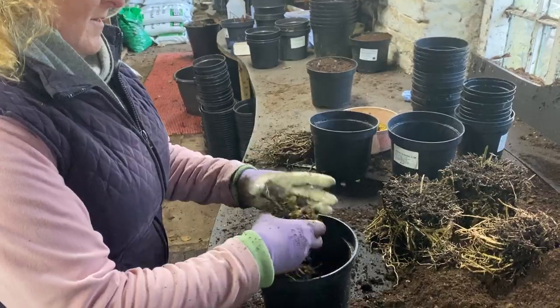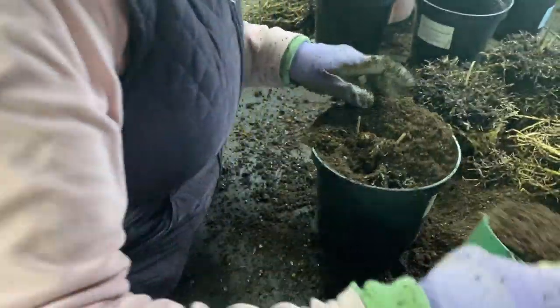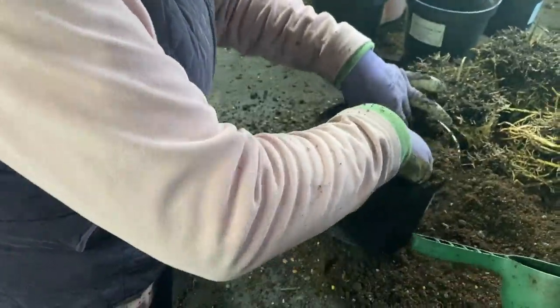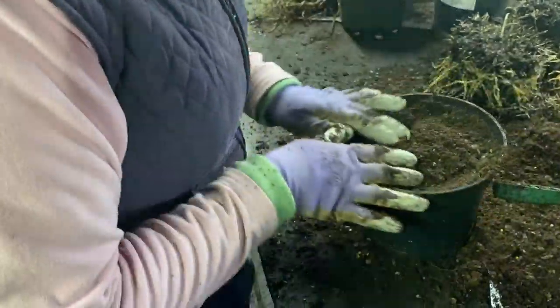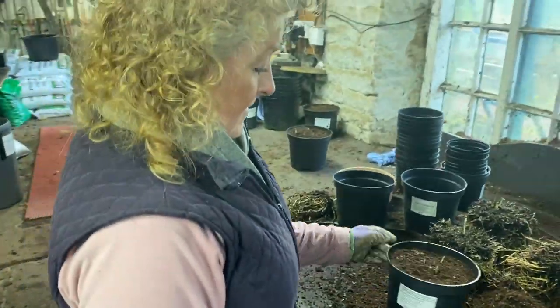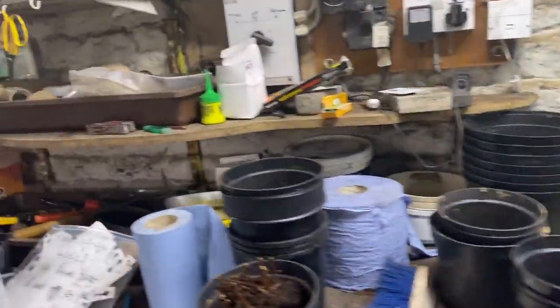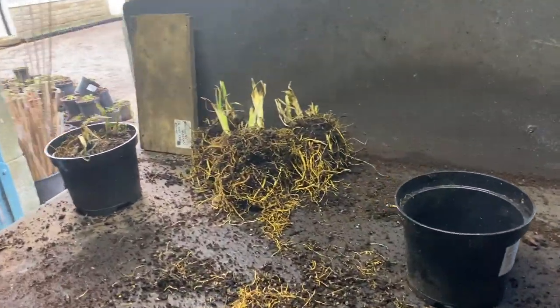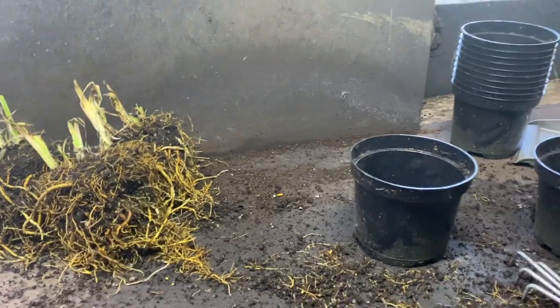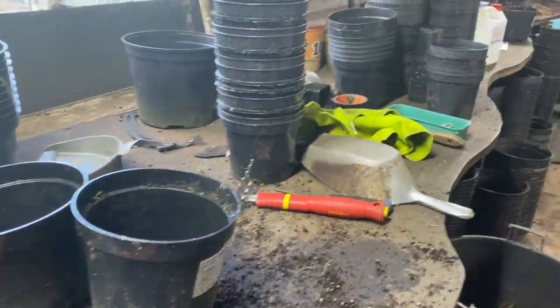Helen's been doing this for about 20 years, so she could do it in her sleep. That's about the job. Thank you, Helen. And there's nothing much more to it than that. We just process hostas. They can't all be divided. The larger ones can, so we get two plants out of it. And that's it.